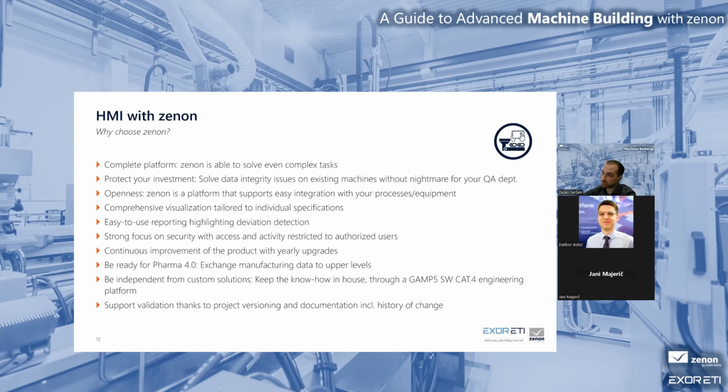And on this screen, we have some details from the pharma industry. These benefits are also beneficial for other industries, such as the discrete industry and the food and beverage industry, because Zenon is GAMP 5 category 4 software, which means configurable software. Configurable software means that you don't have to worry about maintaining your software. You just worry about maintaining your Zenon project.